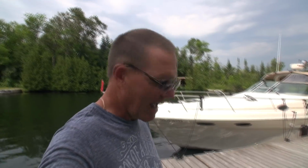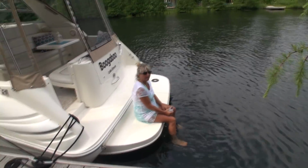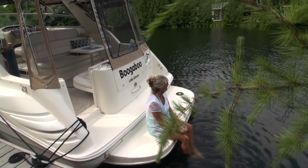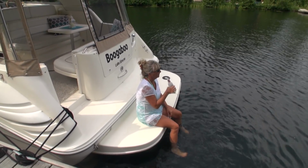But right now, I just have to run up to the office, pay our mooring fee for tonight, and then come back and I think I'm going to have a cold Corona. I might even have two. It's been a long day. So here we are, enjoying another beauty spot on the Trent-Severn Waterway, on what is turning out to be a sunny afternoon. For now, anyways. Okay. That's water. Beautiful. I know. Okay, hold that thought. I'll be back.